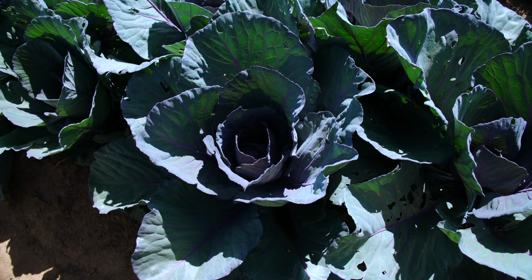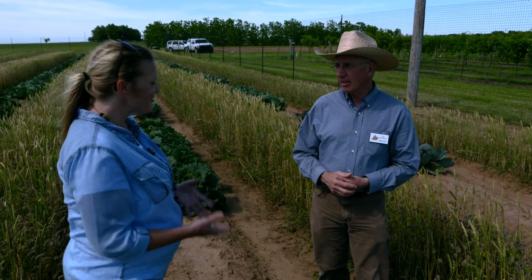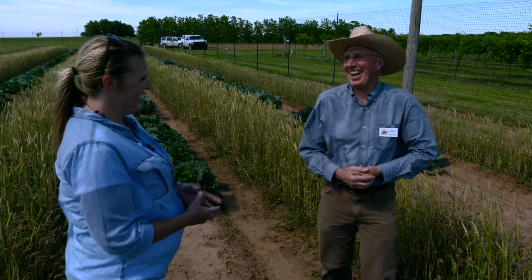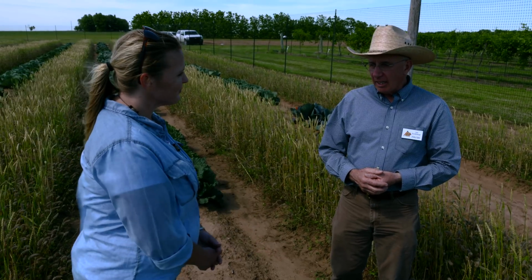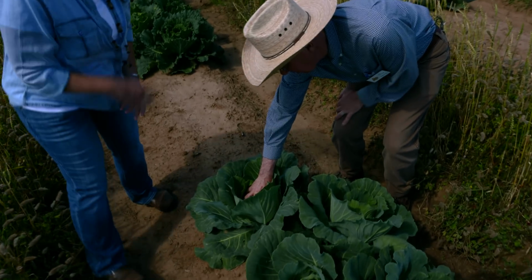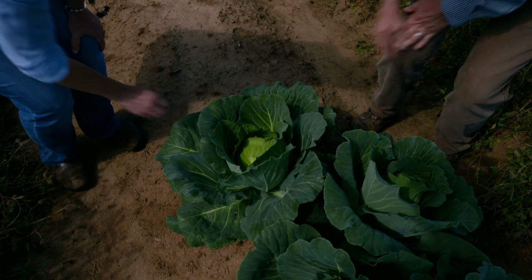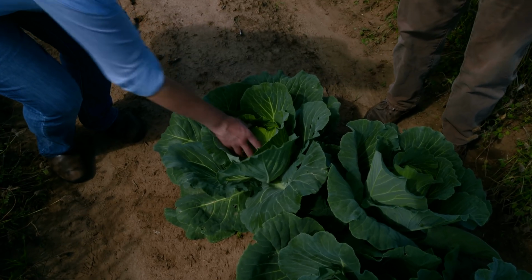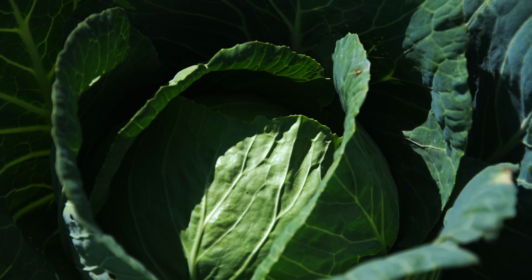Okay. So when we harvest these, what is it that you're looking for as a product, other than it's edible? And it's tasty. What else are you looking for that you'll evaluate? Well, one thing we look for, like on this head, and it's not quite done, is that if you squeeze it, it's very firm, and so it's fairly dense. And we'd like a head of cabbage that's got a nice shape to it.